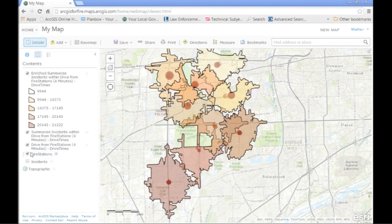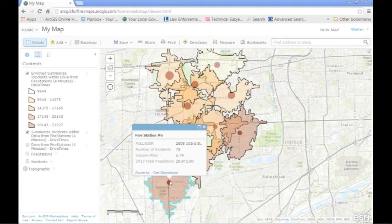As I look at these symbols, I can see the bigger symbols that are here in the lighter shades where the population is less, and I want to compare that one to this one. In this case here, at Fire Station 6, we have 78 incidents over the course of the year. It's serving an area of about 6.79 square miles and a total population of almost 21,000. So there's quite a difference.